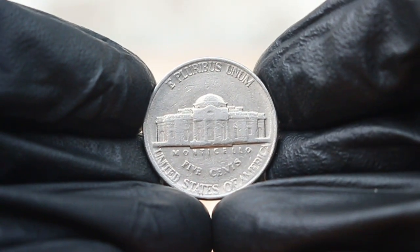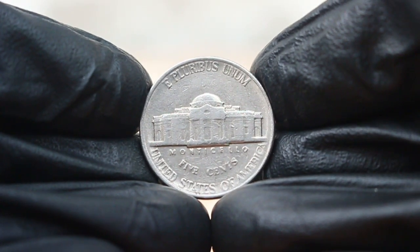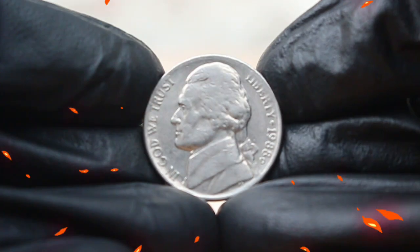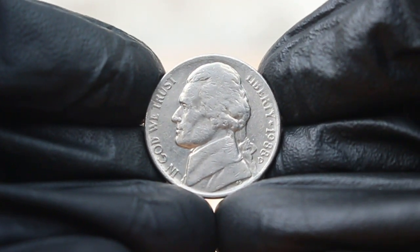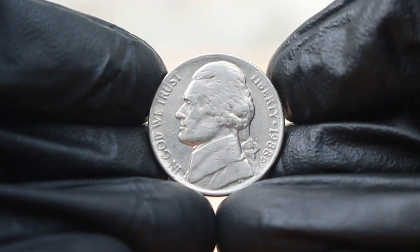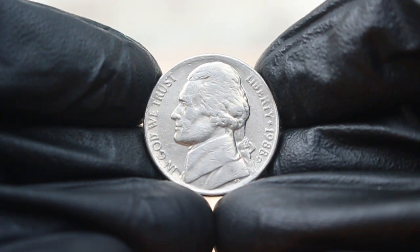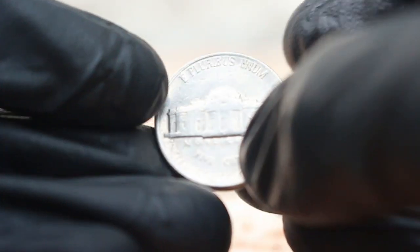This metal composition has been a part of the nickel for many years, except for a brief period during World War II when nickel was needed for the war effort. During that time, nickels were made of a silver alloy, which we now call war nickels, but by 1946, the mint returned to the copper-nickel blend we see here in the 1988 D nickel.